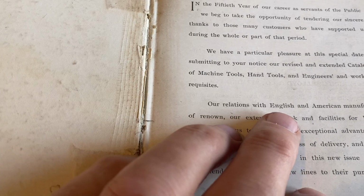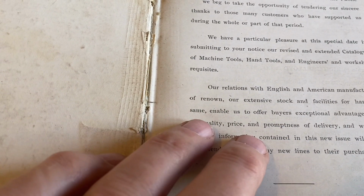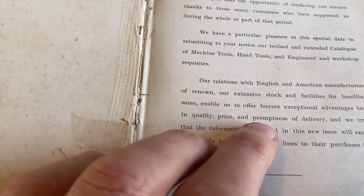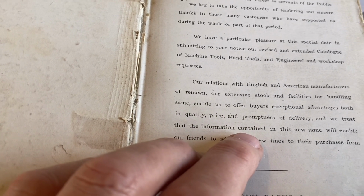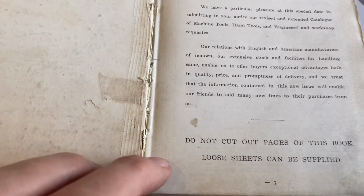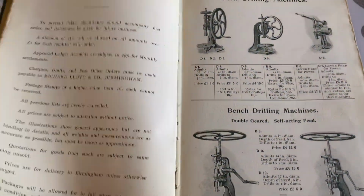Our relationship with English and American manufacturers of renown, our extensive stock and facilities for handling, enable us to offer buyers exceptional advantage, both in quality, price, and promptness of delivery. And we trust that the information contained in this new issue will enable our friends to add many new lines to their purchase from us. Wow. Imagine somebody sending you that in a letter today, trying to flog you something.